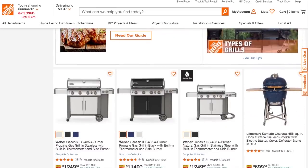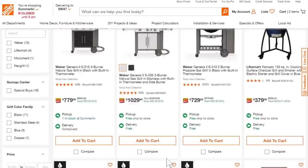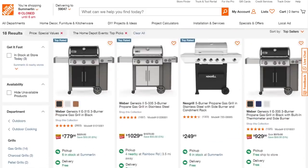Let's see, we got the big boy of the Komodo style, and this one is $699. I'll be honest, I'm not seeing anything here that is just driving me crazy, going like, that is something you need to consider. I don't know. What about you?